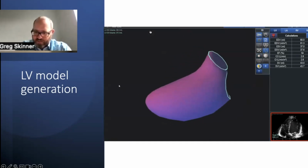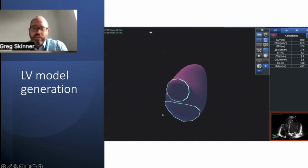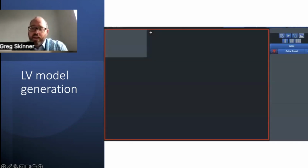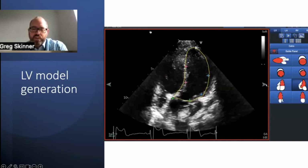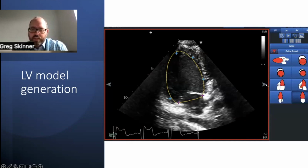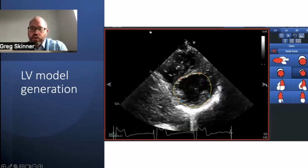And again, we create this nice volume here, which shows you that transition between the diastolic and systolic images. And again, we have all our volume data. And once again, we can overlay the generated volume over the top of as it's intersecting through these echo planes, and just demonstrate how well this is correlating just based on these sparse data points.